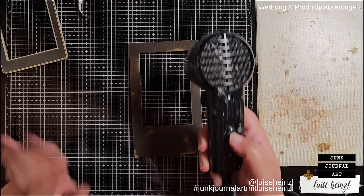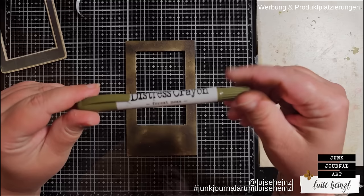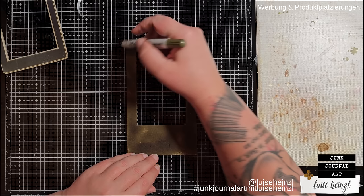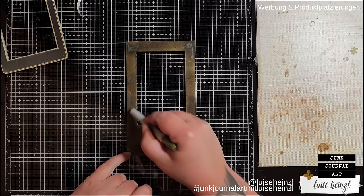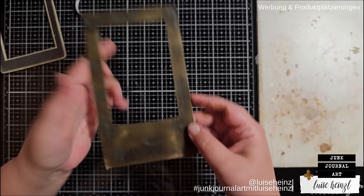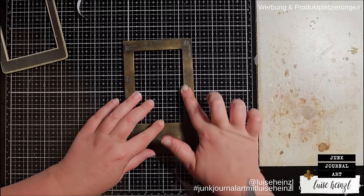I promise you. So the next thing that we can do is we can take, for example, a distress crayon. I have chosen the same color, forest moss. And now we can look where those darker spots are and just scribble over those darker spots to get a little bit more interest and a little variation. So then you have these marks here and you can see the color is still forest moss, but the crayon comes out a little bit differently, even if it's the same color. And when you now go over this, you get a really nice patina and a really nice additional effect.